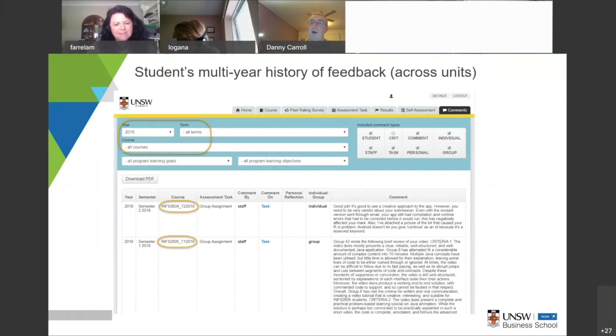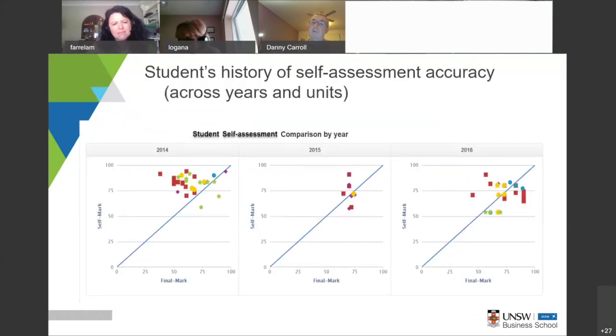1 or 2 very quick slides at the end. Review is a system that collects everything, and a great thing is it keeps everything and it distributes everything. So for students, they can get back to all the previous years of feedback in Review. It is not time limited like the LMSs. And also it provides them with the history of years and years of self-assessment practice so they can see if they've got more accurate in self-assessment over time.